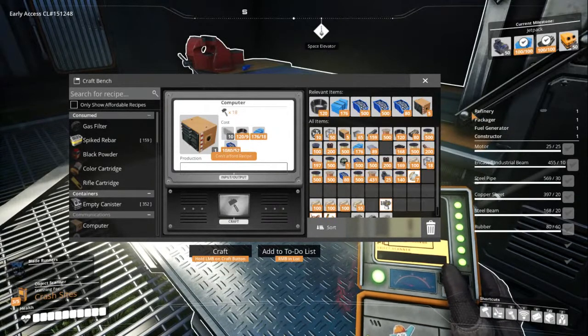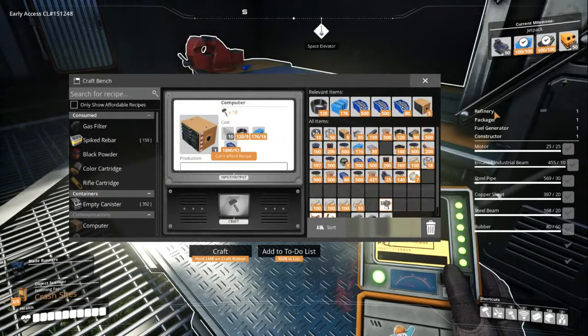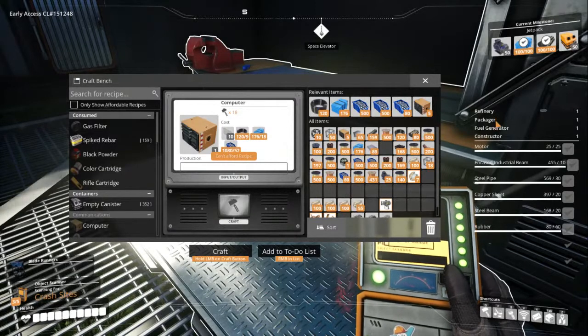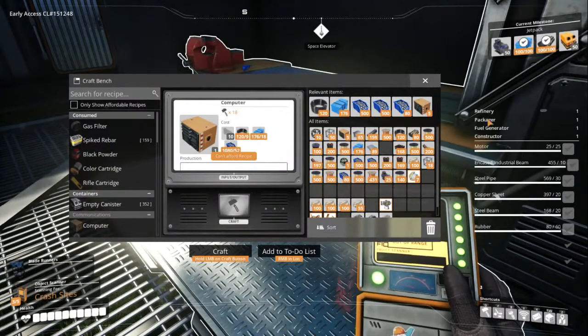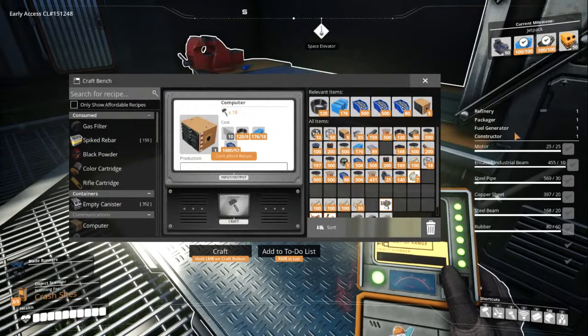And this gives us the refinery, which in theory will be turning all of the leftover materials into fuel. Then a packager, which will put the fuel into packaged fuel. It will send the fuel to the packager and the fuel generator. And then the constructor will make the little plastic things as well. Now I'm going to have to rearrange the whole thing.